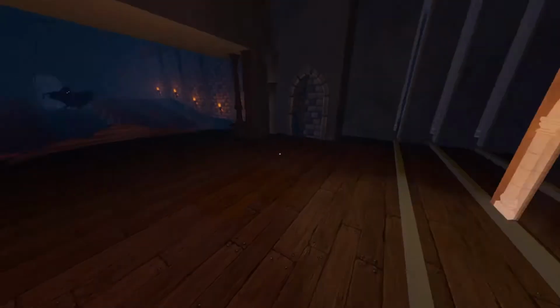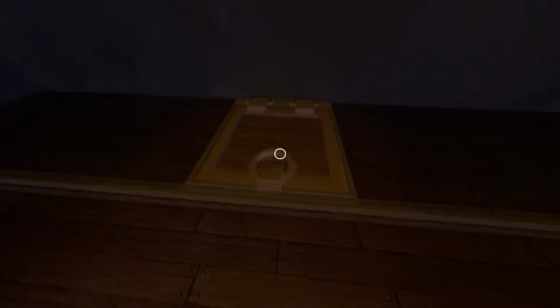There once was a castle filled with life. Oh my god, it moved. Okay, so yeah, I can hear it move too. It says there once was a castle filled with life.